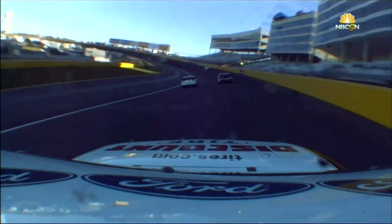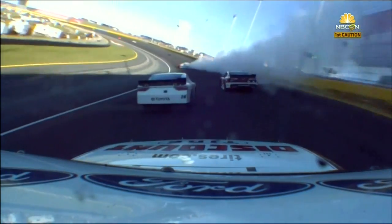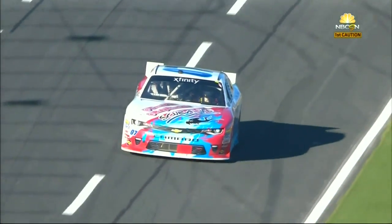You can see him right against the wall, running that high line. He gets loose early in the corner. Spin around the corner, go low, go high, go high. They don't see it yet. No caution. Caution. I would say very fortunate not to hit anything. Normally you spin when you're right against the wall, you collect it, but he didn't, and he'll move along. He's a lap down.